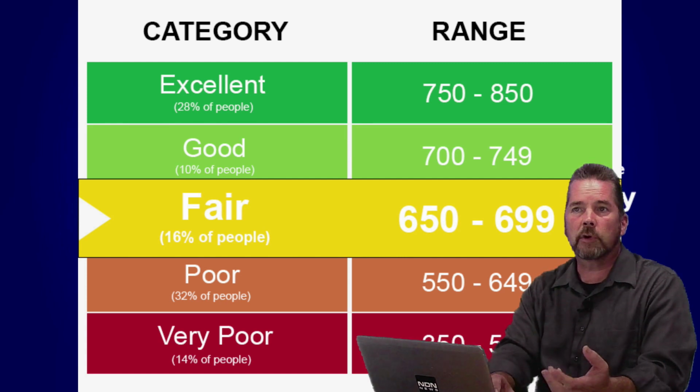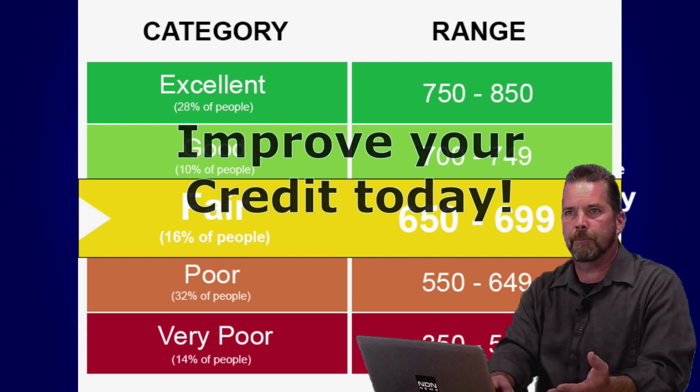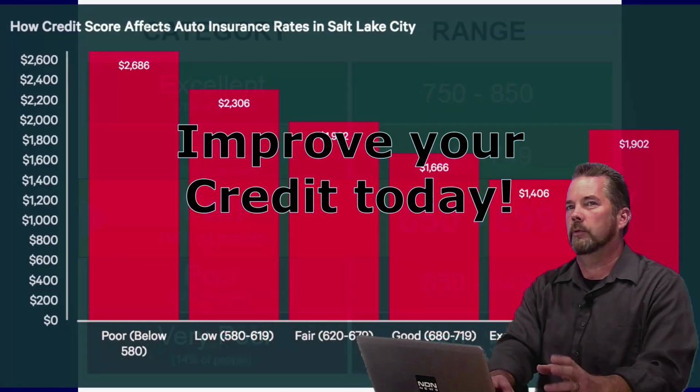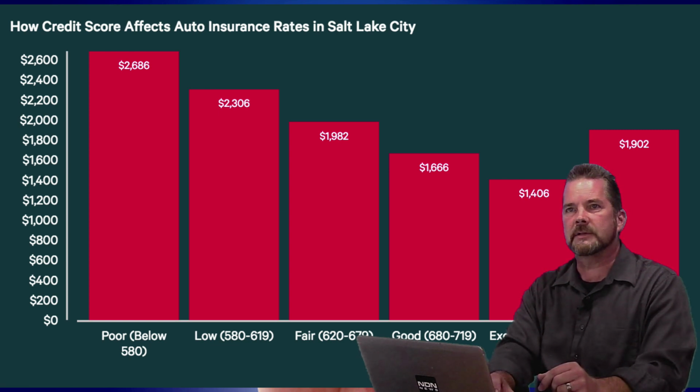If you have bruised credit and you haven't already done so, make sure you consider looking at some strategies to improve your credit score, because poor credit costs you a lot of money in insurance rates, but also interest rates on your car loans. And take a look at this, how credit score affects auto insurance rates in Salt Lake City. This starts with below 580. There's a premium there of $2,800. Look where it goes all the way down to excellent credit. Same driver runs in at a $1,400 premium cost.